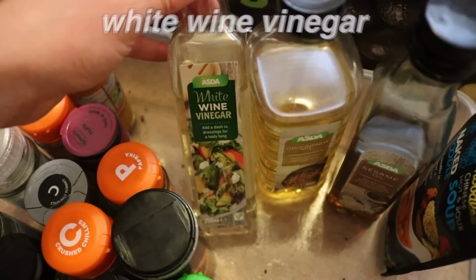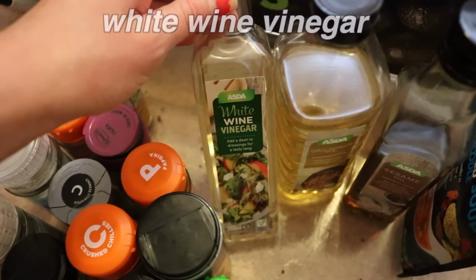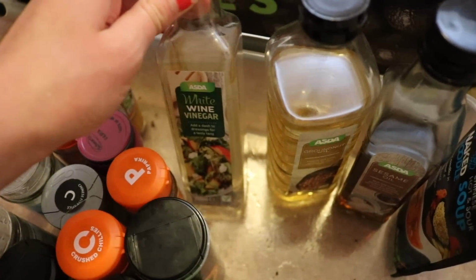White wine vinegar. I bought this for a Jamie recipe that I did, and I used it once. I don't know, it's good if you're going to be adventurous with your cooking, but for the average student, don't bother. Oh my god, there's so much oil at the bottom.